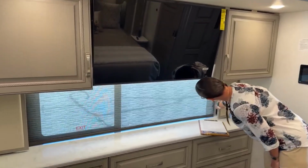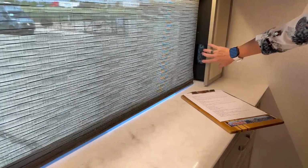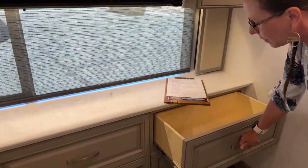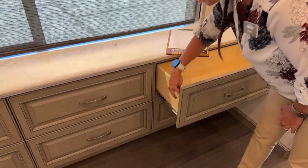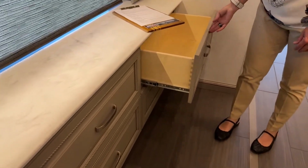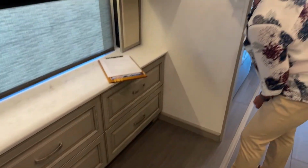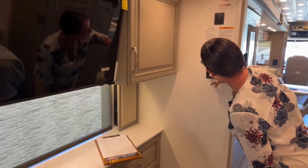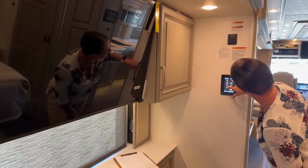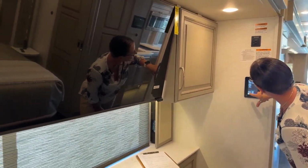Now over here, you're going to note that we do have two 110 outlets only on the driver's side of the coach, with a Type A and Type C USB port. Again, fully dovetailed drawers. There are 6 here since your telematics are in the cabinet above. And then let me just go here to this bedroom. I'm going to go to shades. I'm going to go to bedroom day.